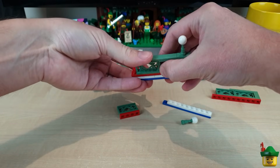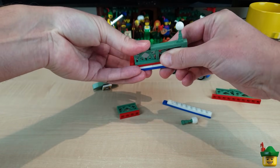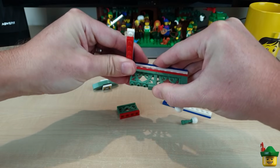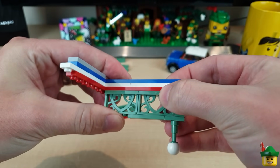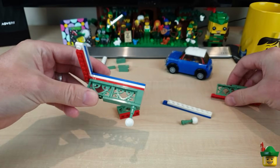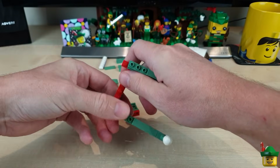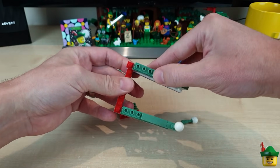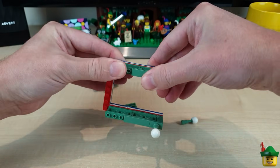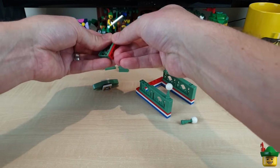Which side was that? Want all the stud marks on the inside. You see, that's how pernickety I am. You see there's a little moulding mark on the inside. I try and make sure all of those are out of sight for when it's in the city, so we see the most perfect view we can. So there we go. Don't need that.